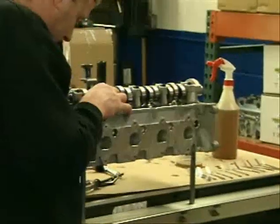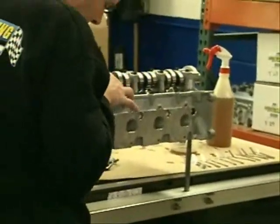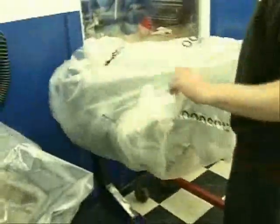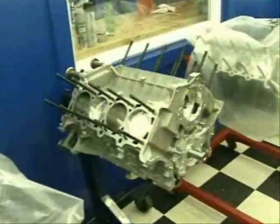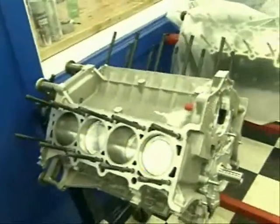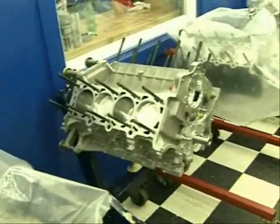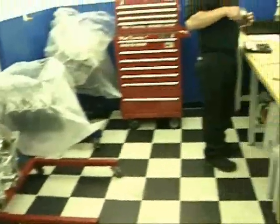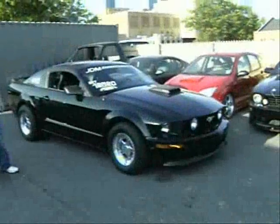Now we're going to assemble the long block here today and hopefully have it stuffed in the car and running by tomorrow evening. Now it's a really tall order. I don't know if we're going to be able to make it this weekend. We're trying to make it happen. But when it comes down to it, the car's going to be back together very shortly and it has 9-second capabilities. It had 9-second capabilities. Now it should run even deeper into the 9s.